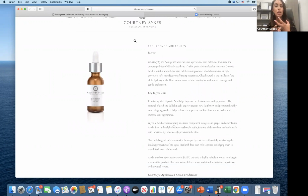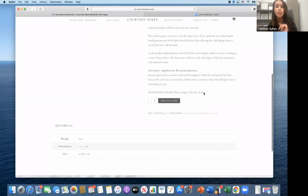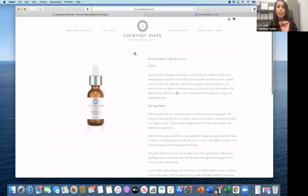So what I want you to do is take a cotton round or gauze or something, put some drops of the Resurgence molecules on there. I mean, look at the ingredients, guys. It is two things, water and glycolic acid. This is the most serious free form of glycolic acid there is. And this is my new thing every single morning.